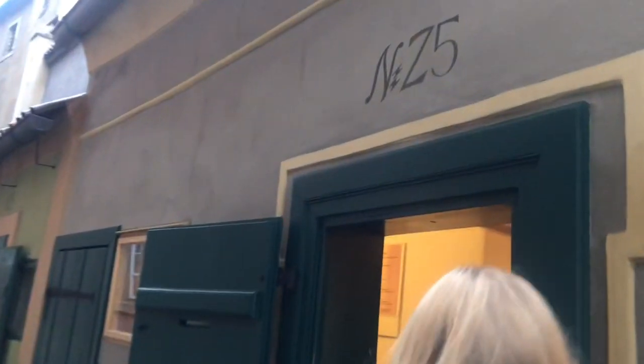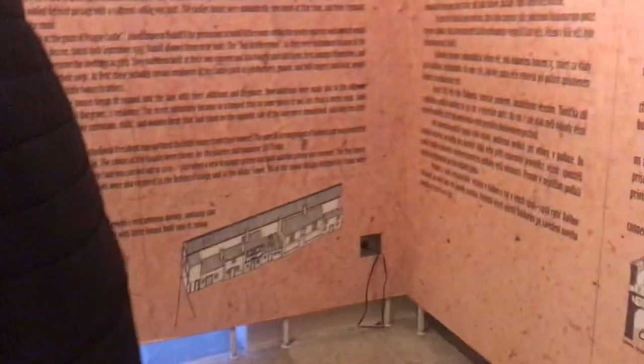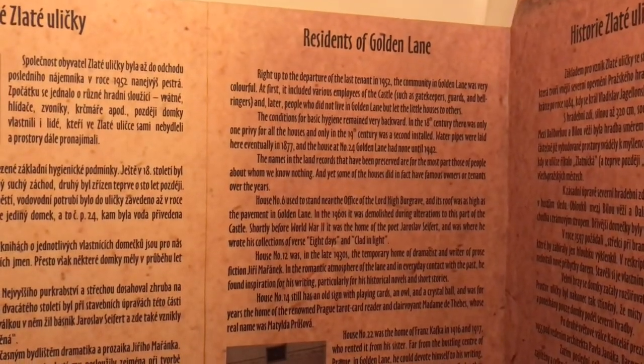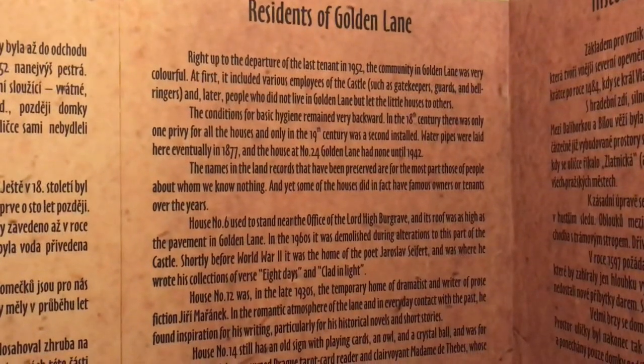This looks like my mother's room. Yeah, until the 18 something. And the second one is as well. That's one toilet for the entire. What the?